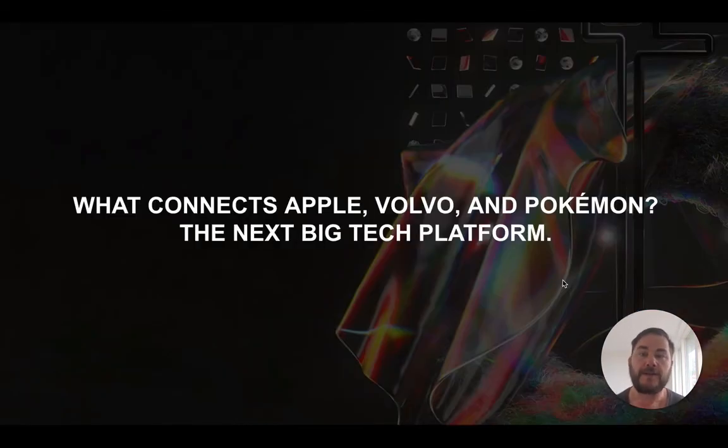So the question I asked at the beginning is, what connects Apple, Volvo and Pokemon? The answer is the next big tech platform. Whether that's called the Mirrorworld or something else, this is what everybody's working on, this is what everybody's working towards, and this is what you'll start to see manifesting itself in different ways in the next 6 months and the years to come.